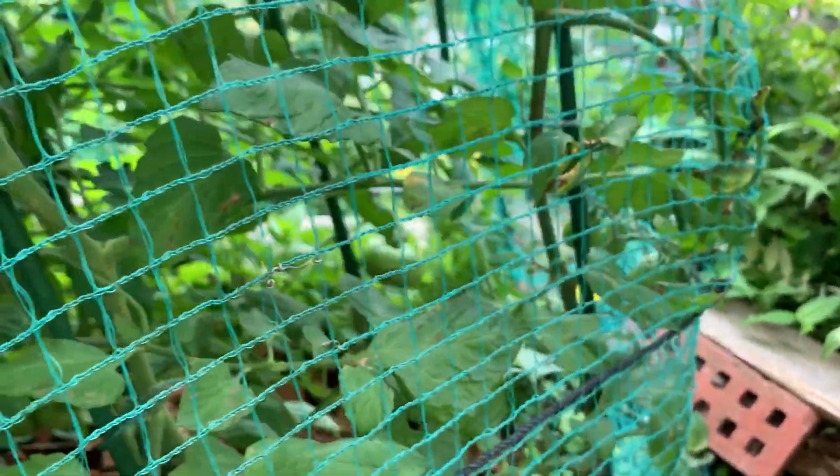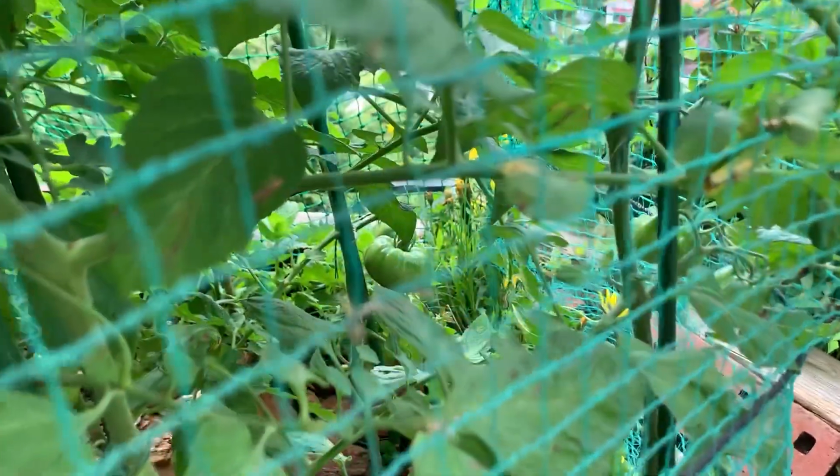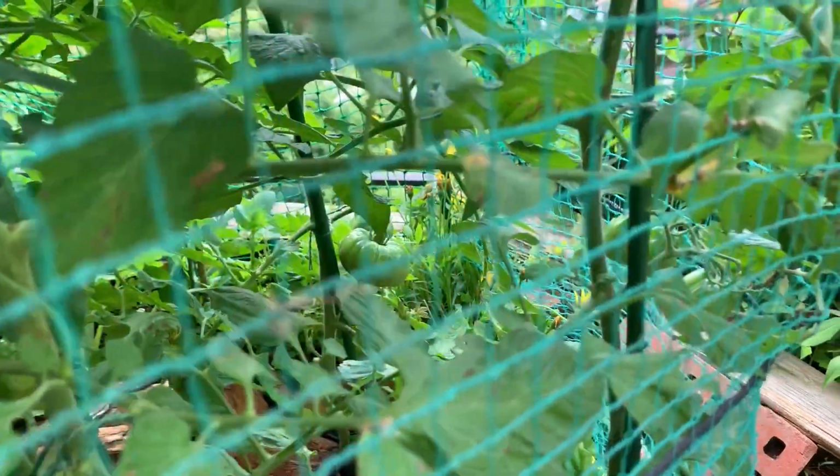Looks good. Now here's one here. You see that? A little bit curled. But that'll be fine. I'm not worried about the curled ones. And maybe you can see that tomato there. Yeah. See if I can get it closer. Yeah, there we go. See that tomato there? That's getting big.